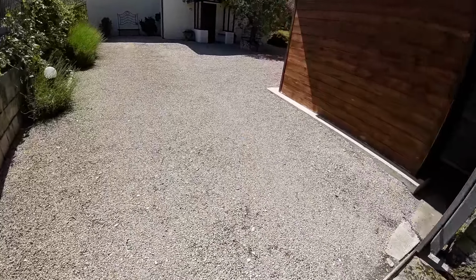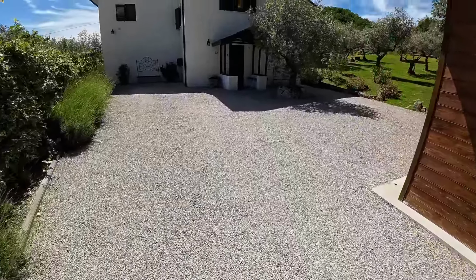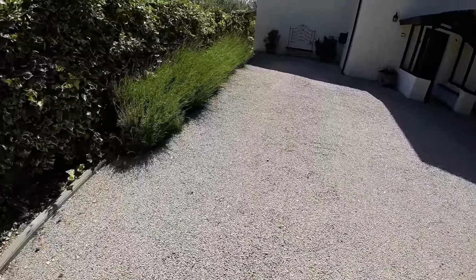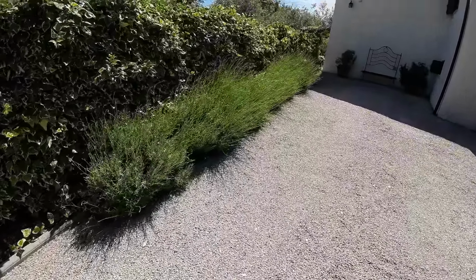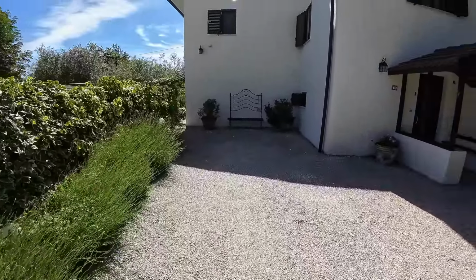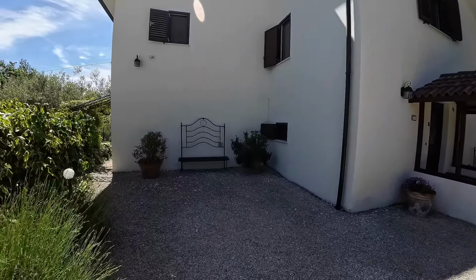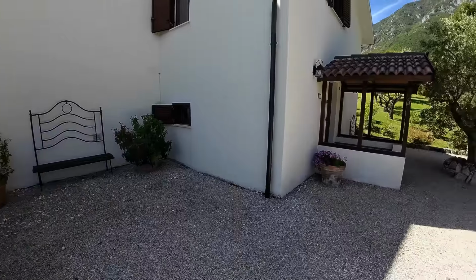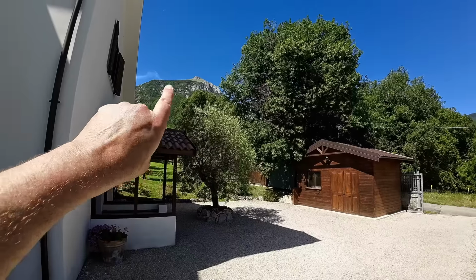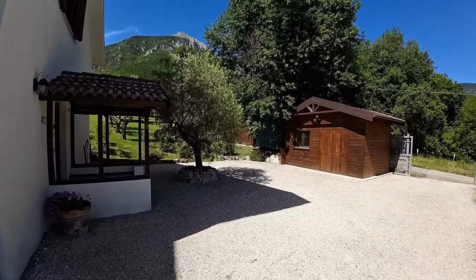Beautiful drive area. Lots of room for at least 4 or 5 cars easily. Very well looked after by the current owners. Some beautiful lavender bushes. I'm going to start going all Mr. Garden on you on this one. Just look how amazing this is. And you can't quite see, you see the mountains here, but when we get onto the terrace and onto the area where the swimming pool is, it's just fantastic.